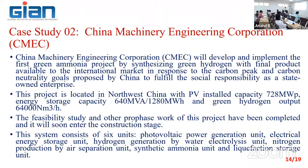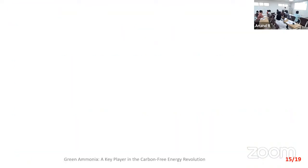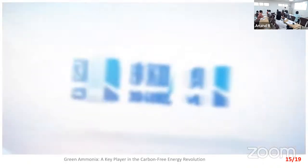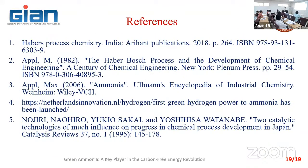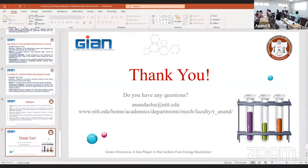So Saudi, they are already producing 3,000 tons per day. China also, and I don't want to show the videos and other things, but Norway, Japan, and many places have installed the system and are successfully producing, with respect to Haber-Bosch, right?